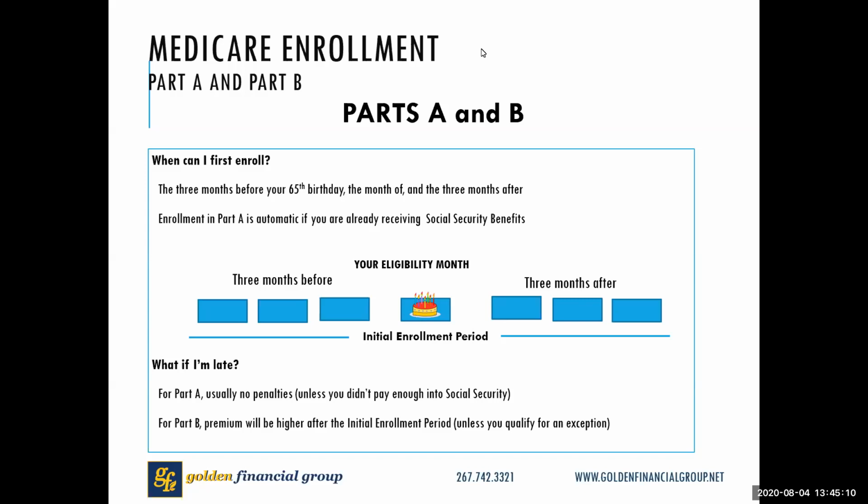Okay, the next one. My husband is 60 years old and disabled. He has been on Medicare for a couple of years. We have a supplement and a Part D plan. Can we change the supplement plan and the Part D during the open enrollment in the last quarter of 2020? It's twofold. You cannot change the supplement plan, but you can change the Part D plan.